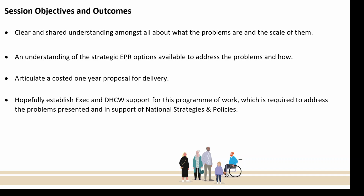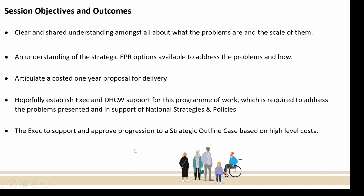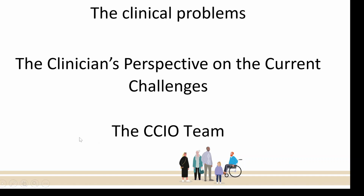So I'm really keen, Helen, to get together with a very small group to start with ASAP on this, with due regard to our future, really. And what we'd probably do is go to a very light touch strategic outline case based on some of this and on the high level costs.